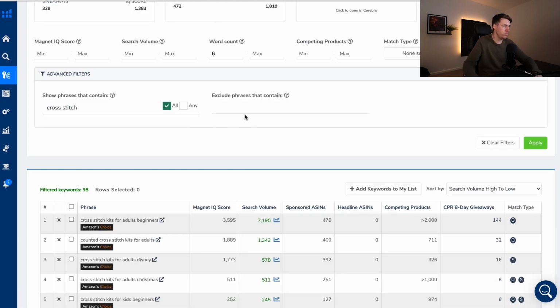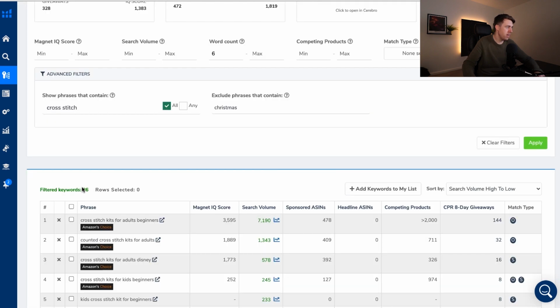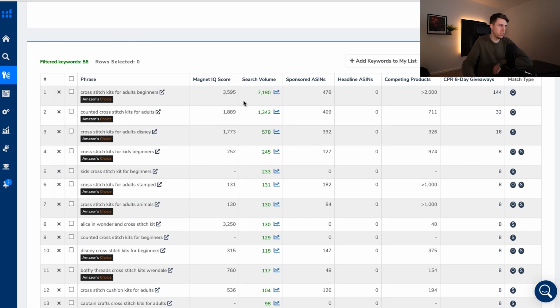I'm going to exclude some phrases that contain Christmas because I don't want to do anything seasonal in there. That's going to come back with 86, nice. The first thing you're going to notice is this search volume drops off a cliff. This is a nice juicy one here, and then counted cross-stitch kits for adults is a nice juicy one as well. The search volume really does drop off. But remember, you got 86 of these keywords.